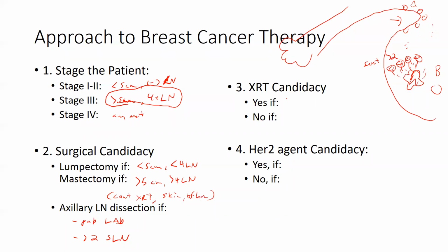Radiation therapy, again, it's anybody who got a lumpectomy or a mastectomy that doesn't have a contraindication to radiation. So you might be wondering what some contraindications to radiation are. Honestly, the main one to think about is if they already had radiation, because these are the patients whose risk of secondary cancers from radiation goes through the roof, and damage to local structures and that kind of thing. If they can't get radiation because of, let's say, active pregnancy or other things, those are other reasons to not get it. And of course, if they don't want it.